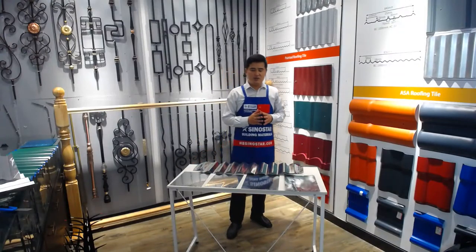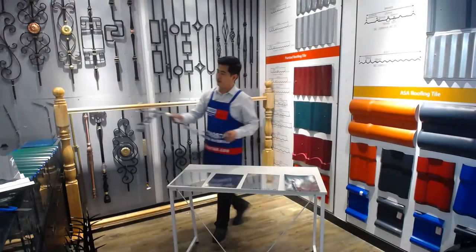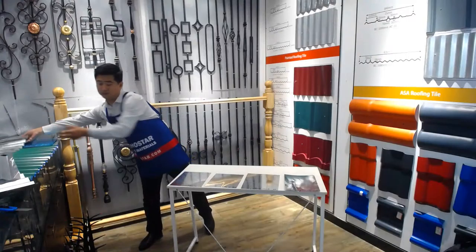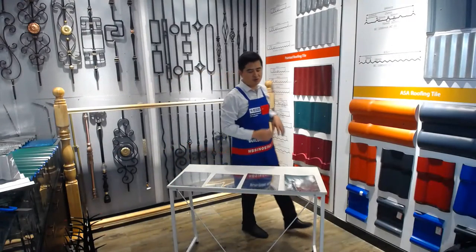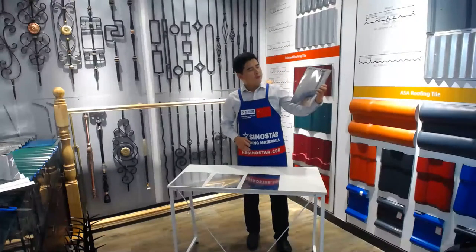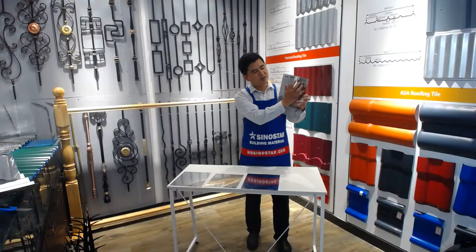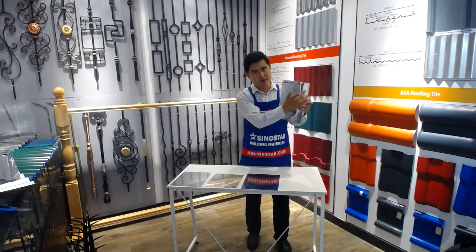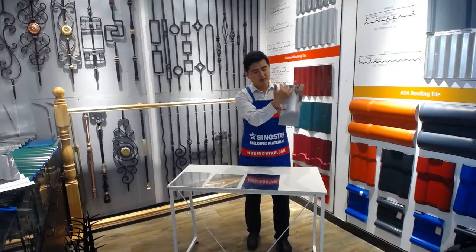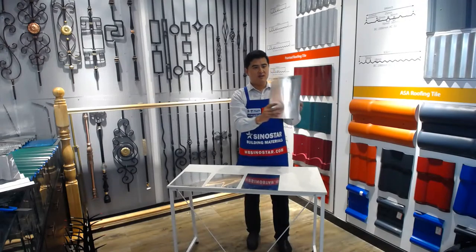Yes, the second quality for this galvanized is the thin coating. I prepared 4 samples here. The first sample, you can see the surface is zero spangles, and the thin coating is only 8 grams per square meter. 8 grams per square meter means two sides, so one side is only 4 grams.